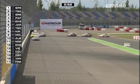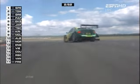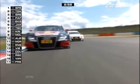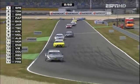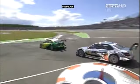So we're on board with Jamie Green. So Martin Tomczyk then, from fourth on the grid, is now second on the track. And now Green is coming under some pressure from Paffett. And Jarvis has got past Ekstrom as well, so just keeping an eye on Gary Paffett here. And that's how Tomczyk did it. Absolutely brilliant move into that tight left-hander. And let's see it from on board the car and see just how close these cars get. Absolutely supreme. Good effort from Tomczyk there.